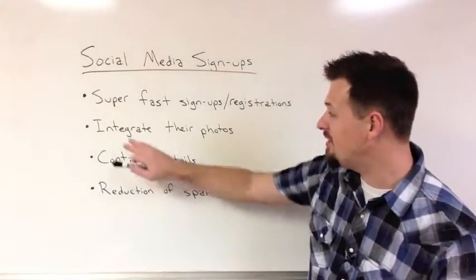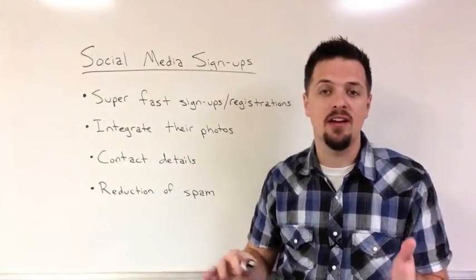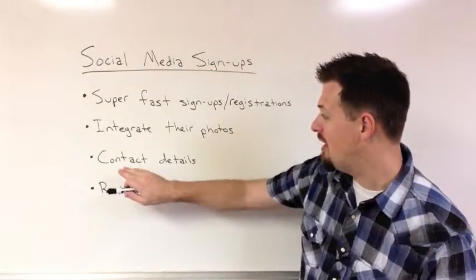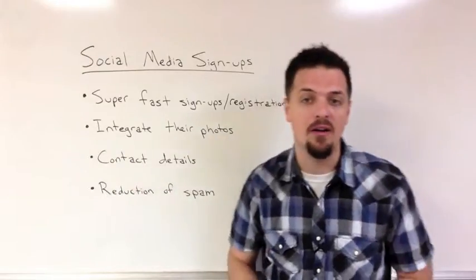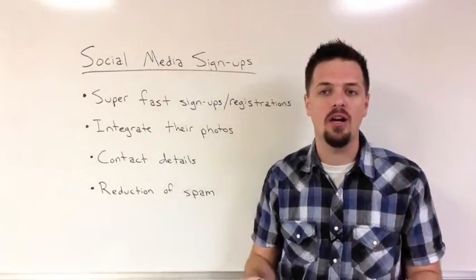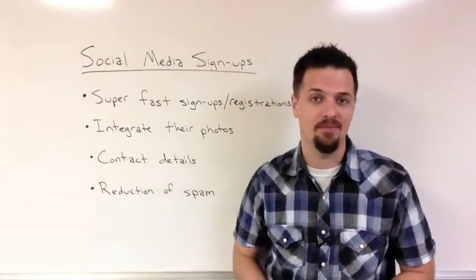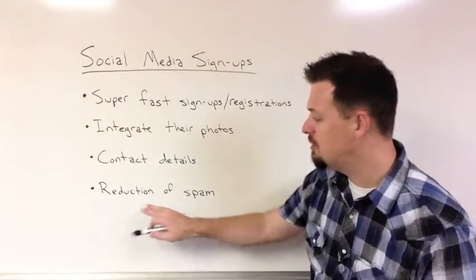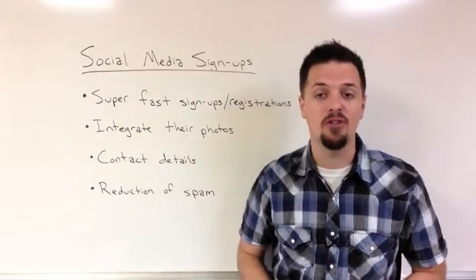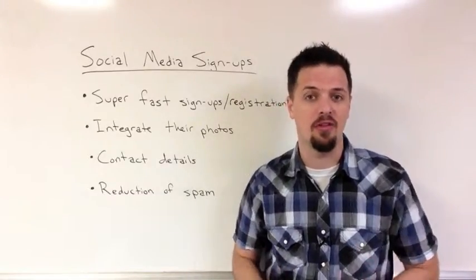There's also the benefit of integrating their photos, which many people do every day. Social media networks allow users to transfer and share photos immediately. Don't overlook the benefit of having access to contact details as well. Many of the social media sites allow you to pull through a registrant's email address or contact details, thereby giving you the opportunity to communicate with them directly. And there's also the added benefit of reducing spam. Social networks authenticate individuals, and most don't allow multiple accounts, so you're much less likely to be allowing droves of spam bots to register with you.